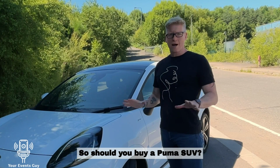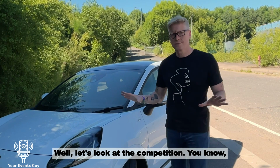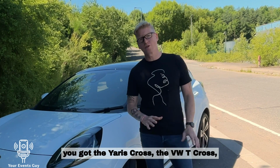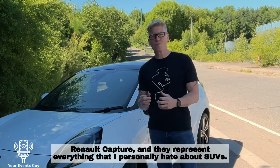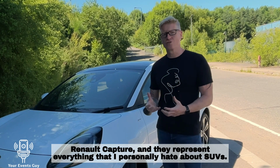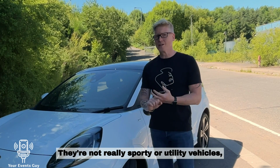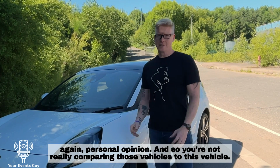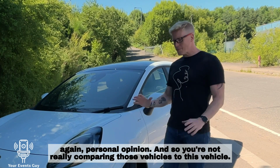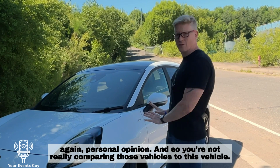So should you buy a Puma SUV? Well, let's look at the competition. You know, you got the Yaris Cross, the VW T-Cross, the Renault Captur, and they represent everything that I personally hate about SUVs. They're not really sporty or utility vehicles. Can't really take them off-road. They're tall, they're ugly. Again, personal opinion. And so you're not really comparing those vehicles to this vehicle.